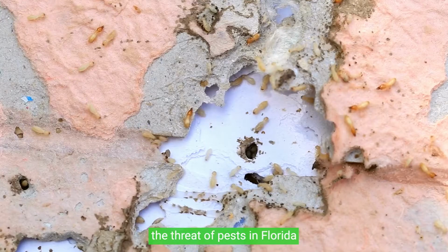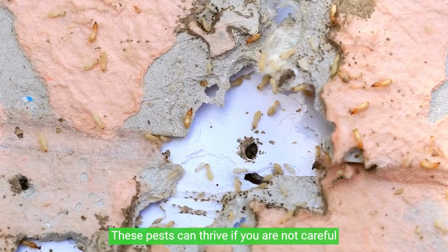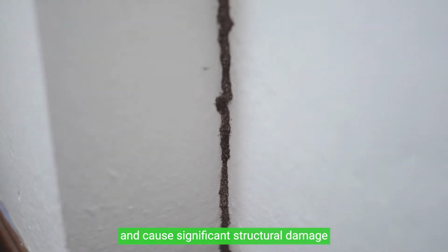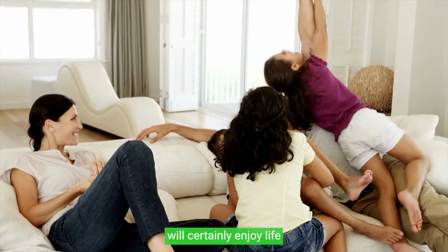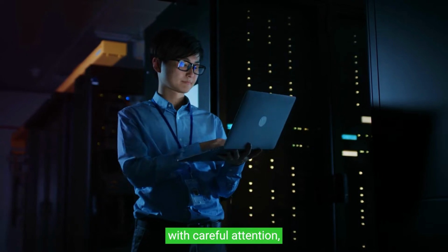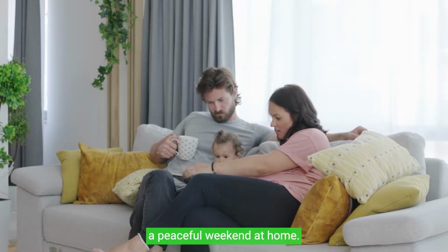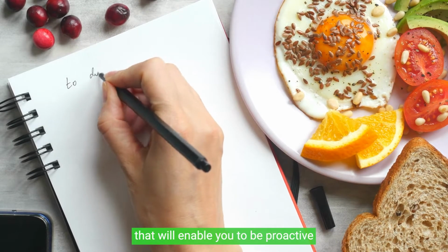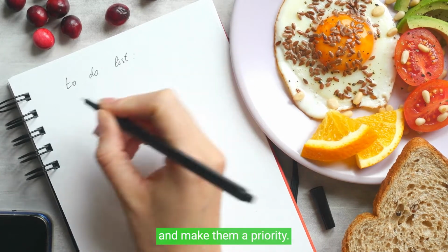With this approach, you will be able to save money on the price of emergency repairs. Don't underestimate the threat of pests in Florida, especially roaches, ants, and termites. These pests can thrive if you are not careful and cause significant structural damage, leading to costly repairs. However, you and your family will certainly enjoy life in your mobile home community if you maintain all your systems. With careful attention, you can avoid issues that could interrupt a peaceful weekend at home. You should begin by creating a list of tasks that will enable you to be proactive. Set aside time to perform these tasks and make them a priority.